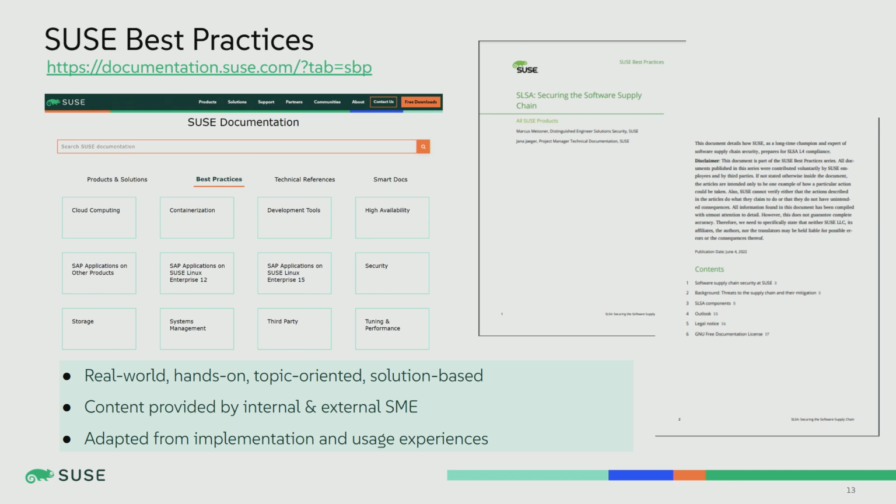They are not written by us. We cannot do that because we are not the experts out in the field. They are written by consultants, by partners, by customers, and we take them and help with everything that is needed to provide you a really good published document. That's so important, and we need help from experts here.